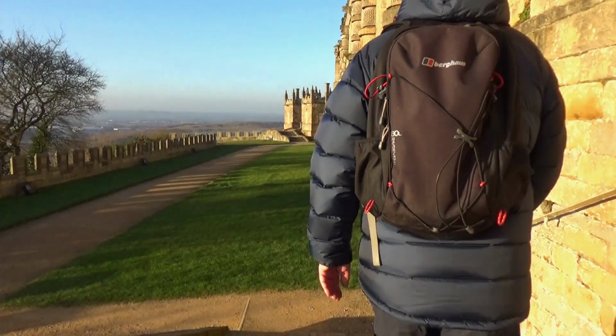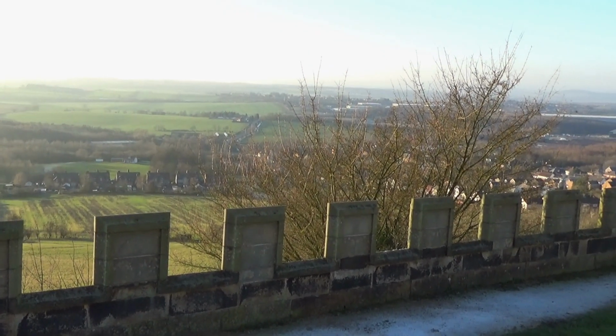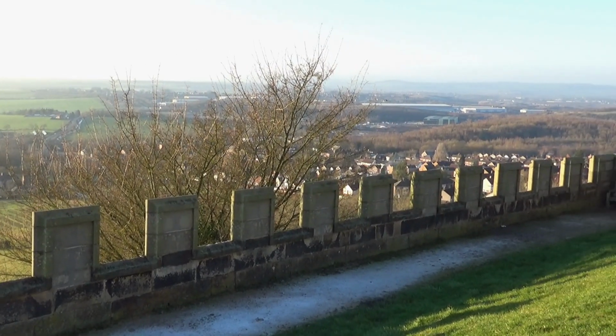Oh wow. Now this is what I call a view. A grand view on a grand scale. Wow indeed. Yeah, very grand indeed. So, I'm now looking west towards Chesterfield. It's quite hazy, so you can see quite a way away, but beyond Chesterfield you can just make out the hills of the Peak District.